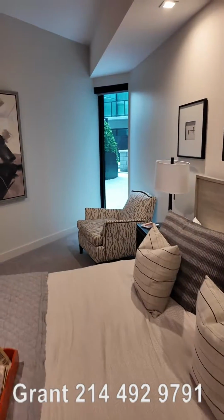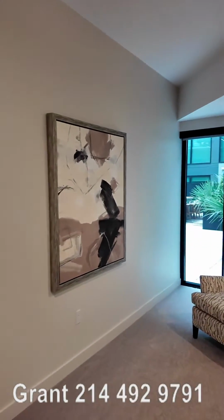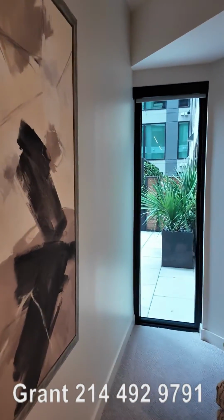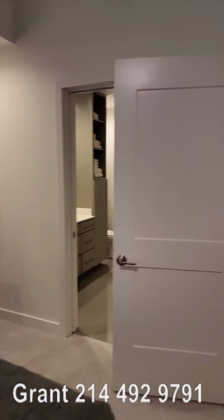The bedroom is just so cute. Love the bedroom here. It's phenomenal. And then you've got that cute little window that's back there. Isn't that nice? How fun is that? So cute. This is a gorgeous apartment. I'm telling you, beautiful apartment.